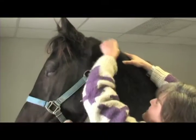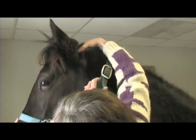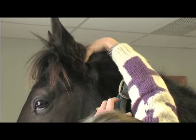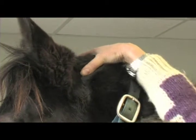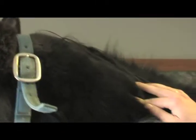And the first thing I'm going to do is I'm going to go through and feel all her points, and it's going to tell me if she's got any soreness or any issues after racing. She's been having some issues up here, and that's much better than it was last time we saw her. She also had a chiropractic adjustment because her atlas and her axis, which are the two first bones in your spinal column that are right up here, they were really out of whack. And she needs another adjustment, but she's definitely night and day from where she was.